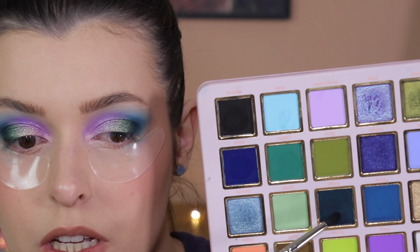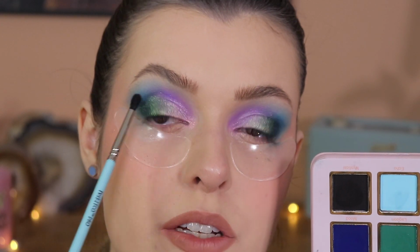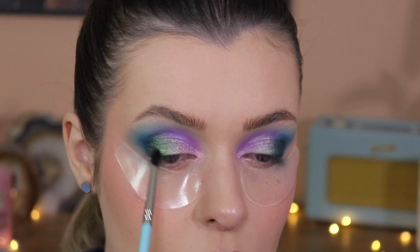Back into the Serenity palette, and I'm going to go back into the forest green shade and potentially the purple. I might go back into the mattes and just redefine what I've got there.